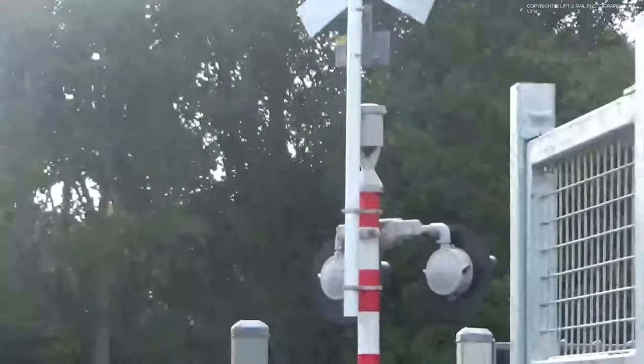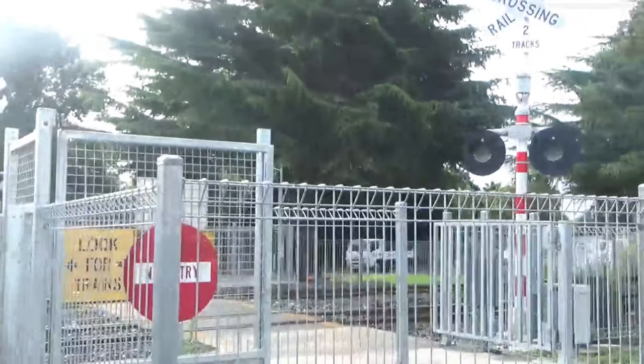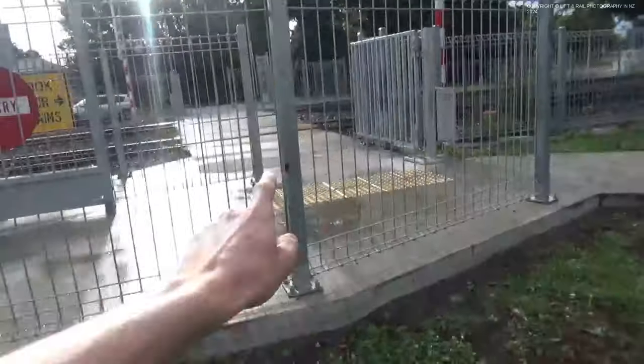And then if I take off the tripod, we've got another e-bell over there and another one here, as well as two sets of Western Cullen Haze lights. So the biggest change at this level crossing is these pedestrian gates they've added in.